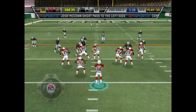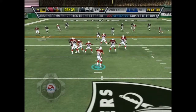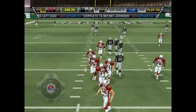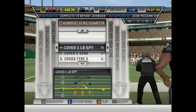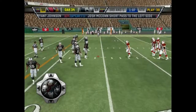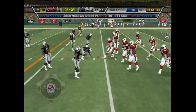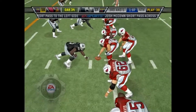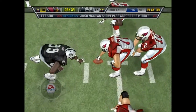Ship moves to his left. McCown back to pass now. The throw is caught. No, incomplete. The pass is incomplete. Swinton, the intended receiver on the play. Swinton tried to catch that football and was unsuccessful. 3rd down and 5 here for the Arizona Cardinals. The Raiders looking to stop him here.